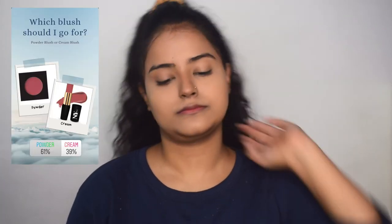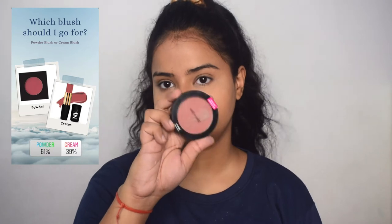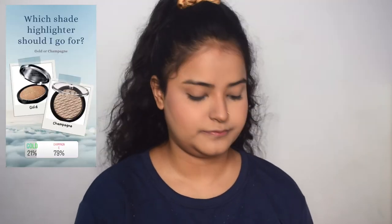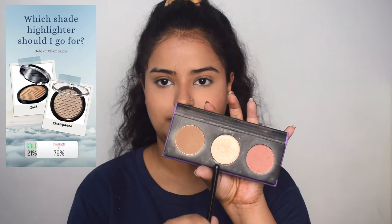So blush, you chose a powder blush, so I'm using this Wet n Wild Icon blush and I will be applying it to the cheekbones for that lifted effect. And now going in with the highlighter, you chose a champagne highlighter, so I'm taking this one from the Sugar palette and I will be applying it to the highest points of my face, that are my cheekbone, my bridge of the nose, tip of the nose and my cupid's bow.